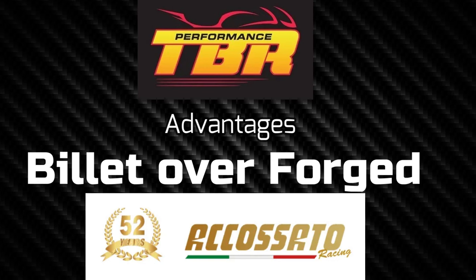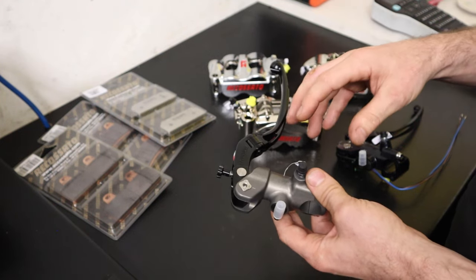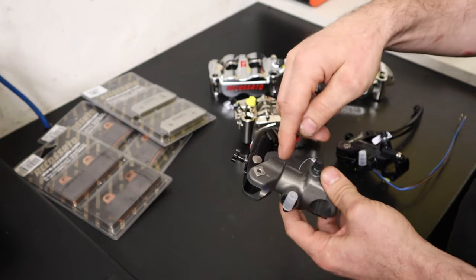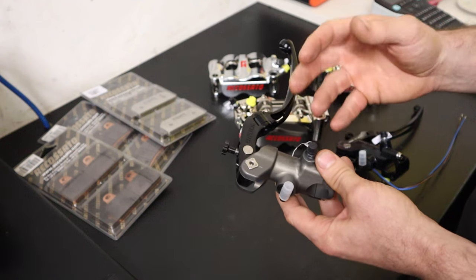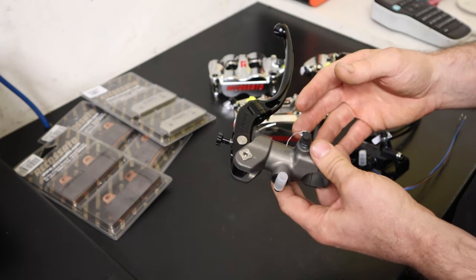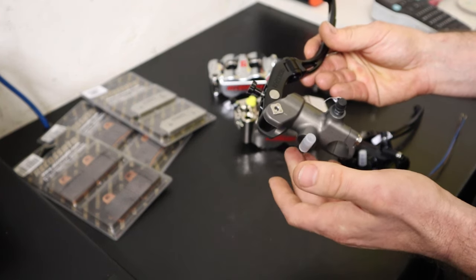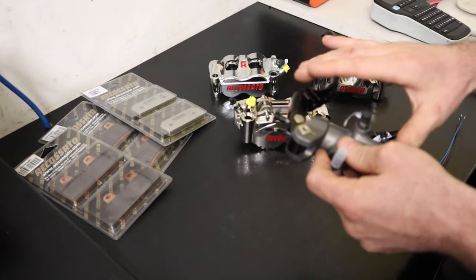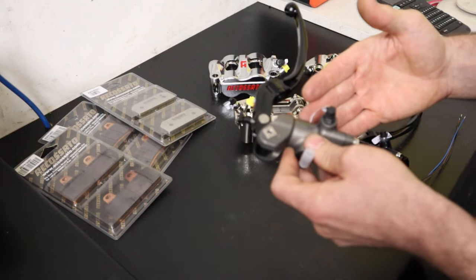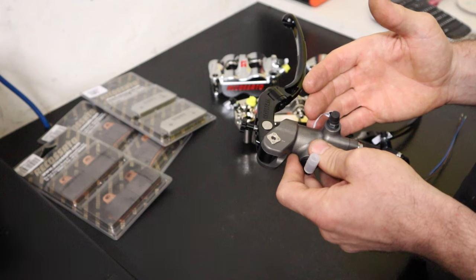The advantage of billet over a forged master cylinder. A forged master cylinder is made from a hot bit of metal stamped into a shape, and then they just machine the bore and machine any sort of fine tolerance parts, but the overall dimensions aren't well controlled. The metal's not as consistent all the way through. Just generally, dimensionally, they can't control it as well as they can with a billet-made master cylinder. Because they can control the dimensions, they can control the sealing of the master cylinder better.